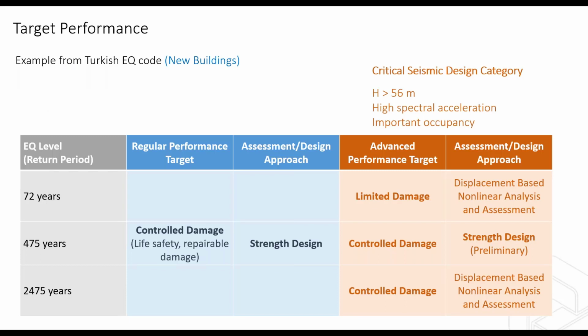So after we talk about this modeling approach and analysis approach, what do we do for performance-based design? Okay, what is the essence of the thing? For performance-based design, we want to reach a target performance. For example, if I may give some examples from the Turkish earthquake code, for new buildings, we have regular performance targets and advanced performance targets. So if you pay attention, the regular performance target is nothing but a controlled damage. It means the building should be satisfying life safety requirements with repairable damage. And the method we utilize is the strength design. So when we apply the code clauses and code equations under the design earthquake with a 500 years return period, then this condition is satisfied.